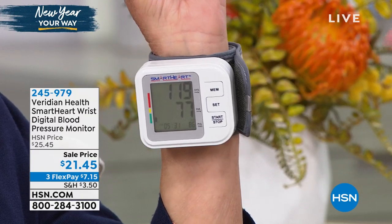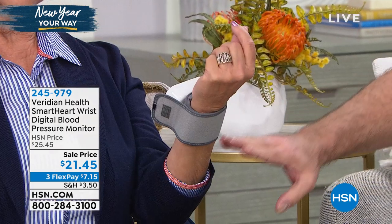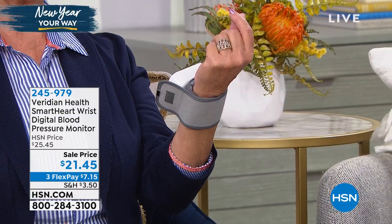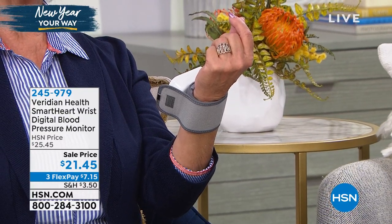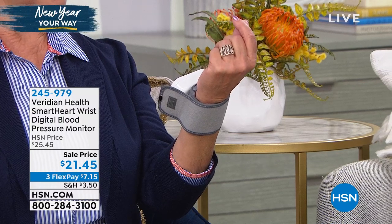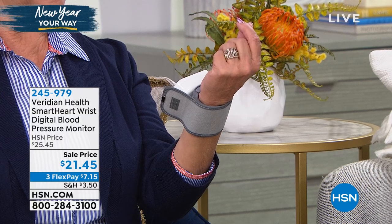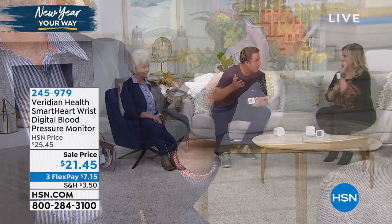Now, she's gonna take her reading again here, and I wanna show everybody, it's only taking about 30 seconds. So she presses that start, stop button, that's it. And right here, she holds the blood pressure monitor so it's at the same level as her heart. That's that nice, perfect little triangle. That's the proper position. So if you get a reading that doesn't look quite normal, the beautiful thing is, Viridian gives you everything. You can check it again, take a deep breath. Take it every day at the same time. Am I okay? Am I gonna make it?